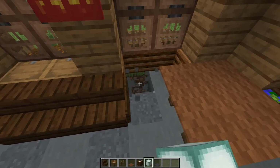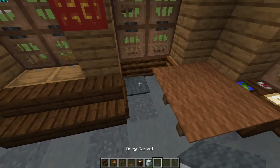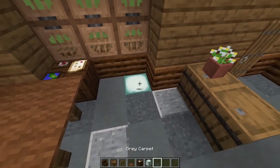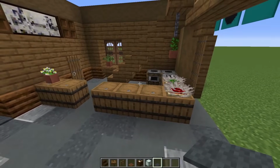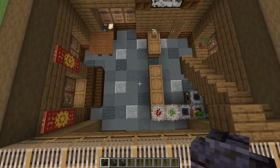So just randomly around the room, place a sea lantern in the ground with some grey carpet on top, and place as many as you like, and just keep going until this place is fully spawn proof. So when you're done you should be looking something like that.